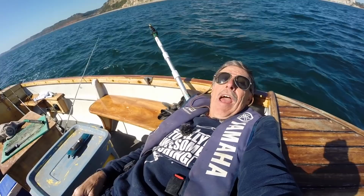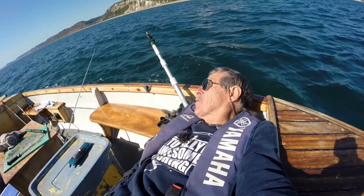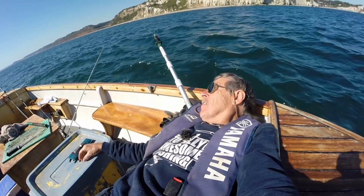So look at this weather. If I just sit here dozing, I love it. I'll be doing it on my boat. So I thought, there's a nice flat bench here, I might as well chill out while I can. And of course, I've just got to turn my head. Was that a bite?